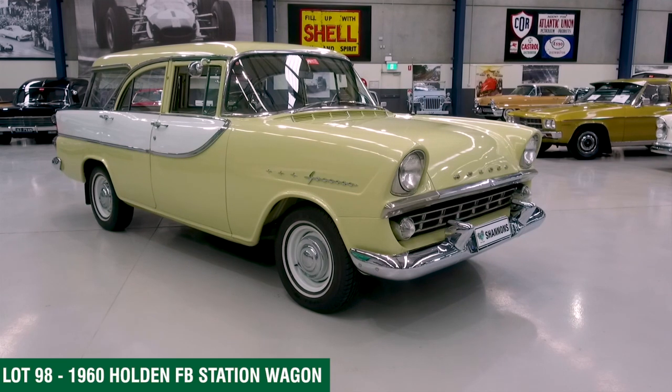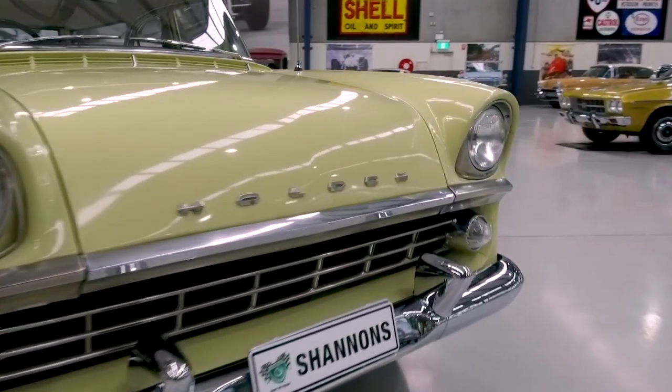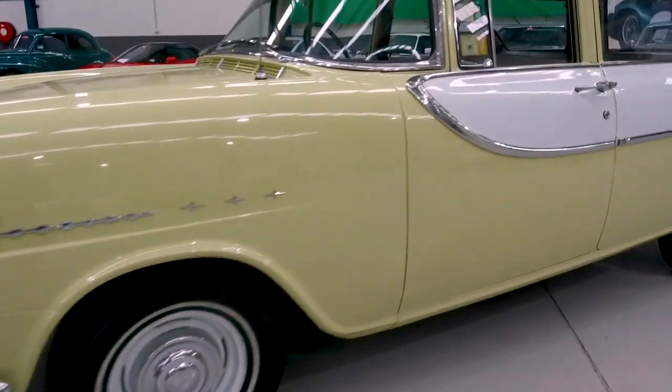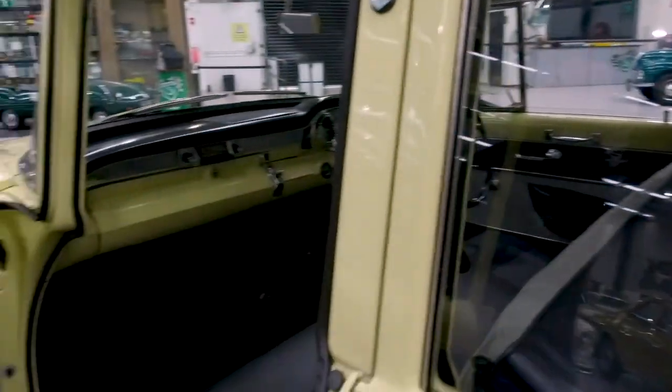It looks like the current owner has been quite particular about the restoration side of it, and every piece of work has been catalogued and put out on a spreadsheet somehow. But it just looks stunning, and it's such a nice colour combination. The two-tone, the pastel yellow. It's a real Chevrolet look for that era too, isn't it? With the mini fins and the two-tone.